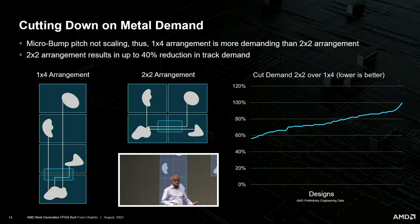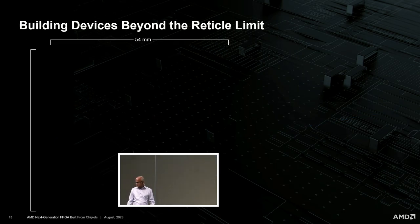What the 2x2 arrangement does is significantly reduce the demand on tracks for wires that cross chiplets. And across customer designs, we've noticed up to 40% reduction in tracks demanded. So the tools now have a much easier time presenting to the user an undifferentiated fabric.